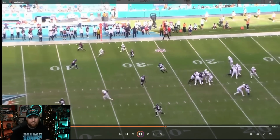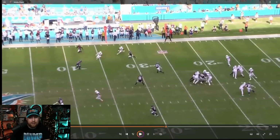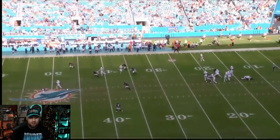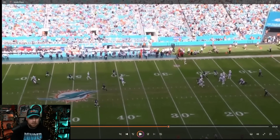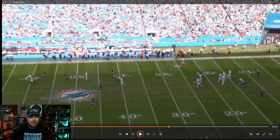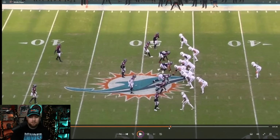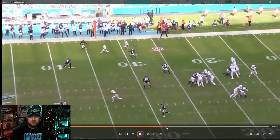I like that he avoids the pressure again. It got to the point where they had to bring in somebody to help block for Austin Jackson because he was doing hot garbage. Steps up, lets it fly because he has him. This is a good throw here. But he's just not fast enough. He puts that where it needs to be so he can catch it and continue to run. If this is Tyreek Hill, this is a touchdown.